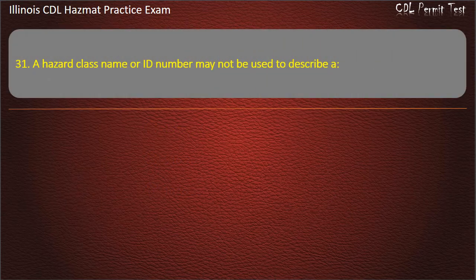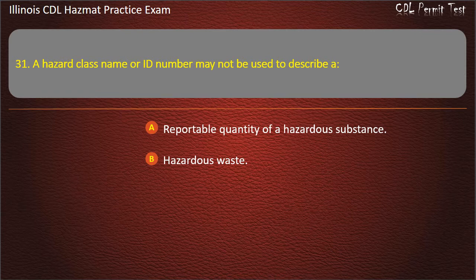Question 31. A hazard class name or ID number may not be used to describe a reportable quantity of a hazardous substance, hazardous waste, non-hazardous material. Answer. Non-hazardous material.